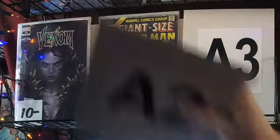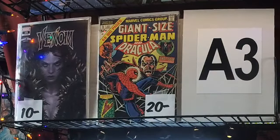Let's see what we've got for A2. A2 is a copy of Giant-Size Spider-Man number 1. This one teams him up with the great Dracula, white to off-white pages. This book is estimated to be in fine minus condition, looking at a 5.5 in this general range, a really nice copy of the book, not wrecked by any stretches, no rips. Len Wein did the writing, John Romita Sr. provided the cover, and Stan Lee did writing inside as well as Jack Kirby, so there's a reprint story in there as well.